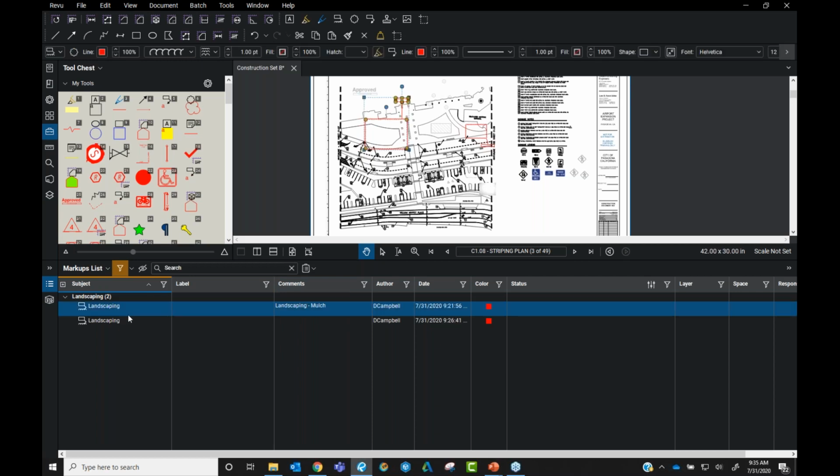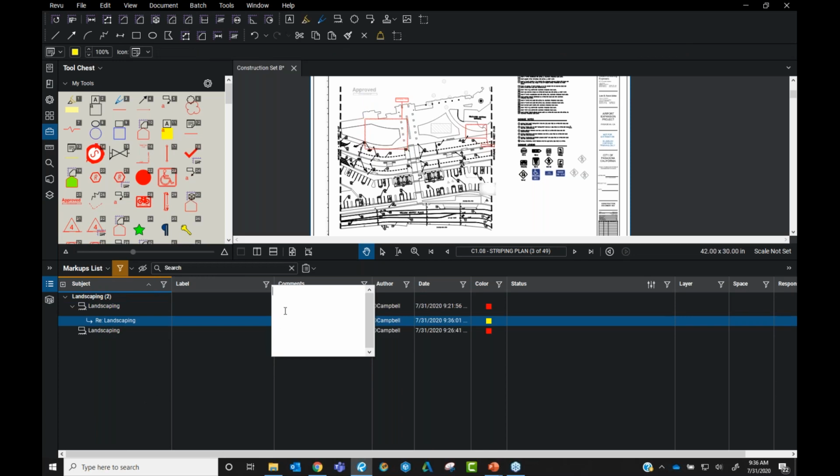One being, if I click on any of these comments, I could also reply back to any of these comments with a simple right click and reply. Say, red mulch, please. And we're going to see that communication stays right here in the markups list. So we can continue communication throughout this process, not just by putting markups on the document itself, but also by replying back to the comments in the markups list itself. So just wanted to note that.